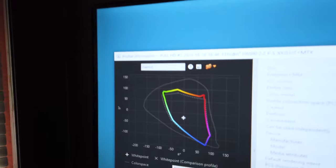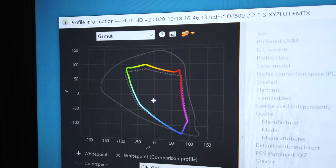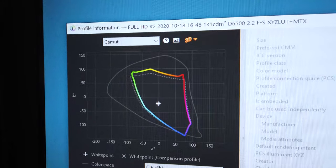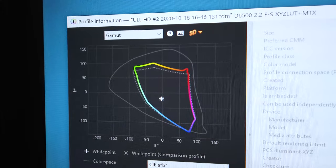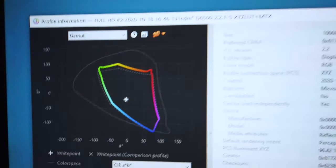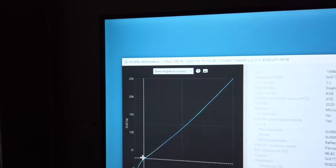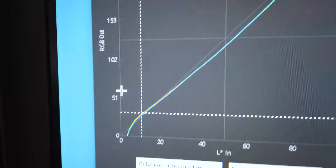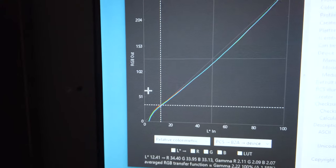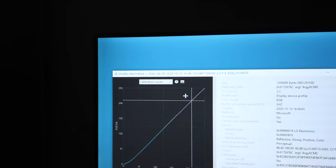So I'm going to show the profile information over here, and we're going to take a quick look. For this monitor, the IPS panel, it also displays slightly more red, slightly more of a green-yellow color, and just about enough of the blue color to cover the sRGB spectrum. The gamut, that's a gamut. For the tonal response, as you can see over here on this curve, there's a little more going on somewhere around here, and then the rest of the curve looks fine for the tone response. And this is the calibration curve.